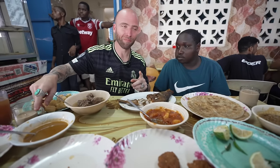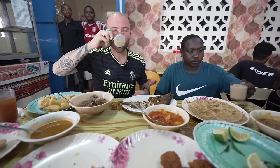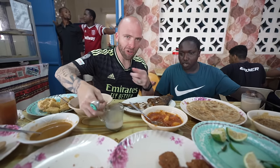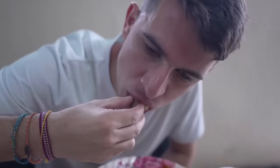Woo! This is why in India, you have chai. Right? Because you cut it. Whenever you got heat, you need dairy. Wow. That was delicious. That was a delicious meal. Heavy meal. Oh my God, I'm full.